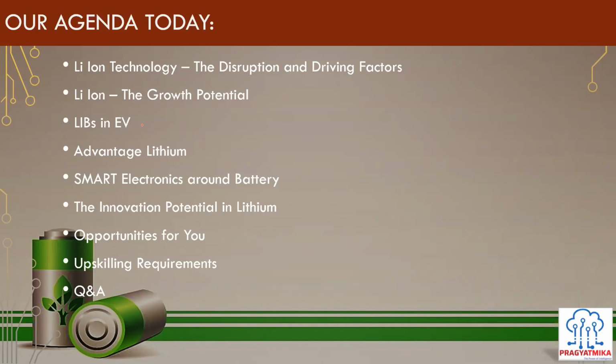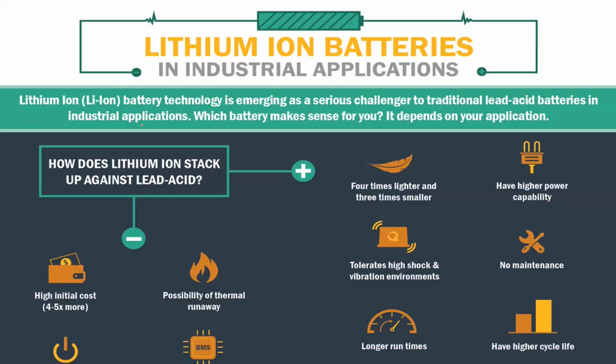So we will see what is required of lithium ion in electric vehicles. Then smart electronics: what is required, what the innovation potentials are, what opportunity you have in this domain, and what skills you require to excel in it. So these are all the agenda items we are going to discuss today.